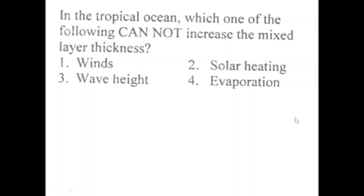Now in the tropical ocean, which of the following cannot, so you have to read the questions very, very carefully, cannot increase the mixed layer thickness? Winds, solar heating, wave height and evaporation. We all know that the winds, wave height and evaporation are important for the thickness of the mixed layer, and what cannot increase it is solar heating. So it's a very simple question. When you read about ocean water stratification, you will come to know of the various reasons that cause variation in the thickness of the mixed layer and the depth of the thermocline, and among them, solar heating cannot increase the mixed layer thickness. Okay. All right, let us move ahead.